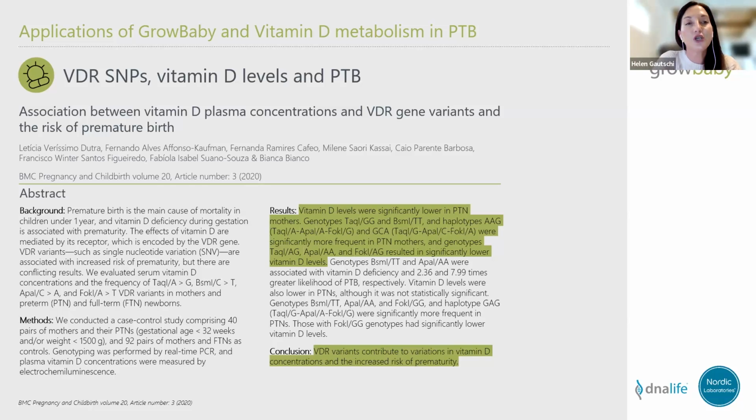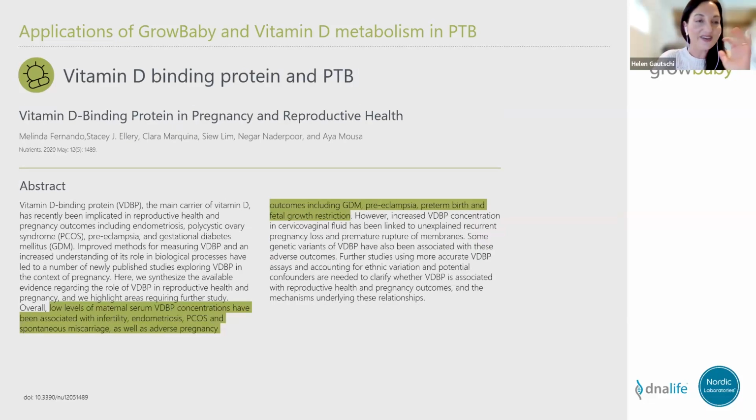So we see that the association between vitamin D plasma concentration, VDR gene variants and risk of preterm birth is very strong. There was a lovely review article, a systematic review of intervention studies with supplementation of vitamin D, showing better birth outcomes, better fertility outcomes, decreased risk for preeclampsia, gestational diabetes, the list goes on. So you want your vitamin D levels really nice and high and good.